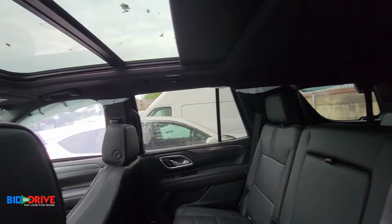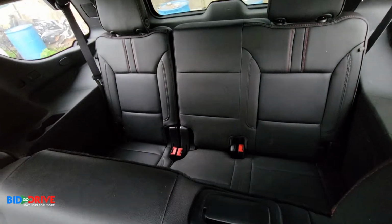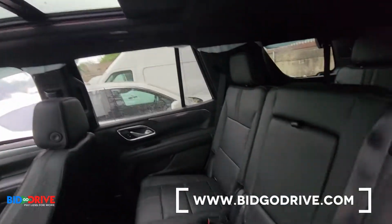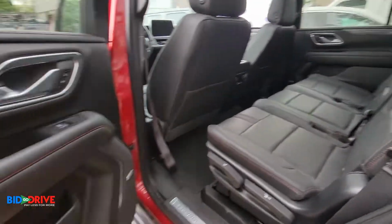Nice interior. You have 2 curtain airbags that are deployed. 7 passenger. Nice panoramic glass. Interior still smells brand new in here. Really nice.